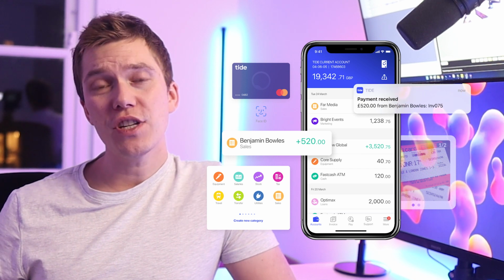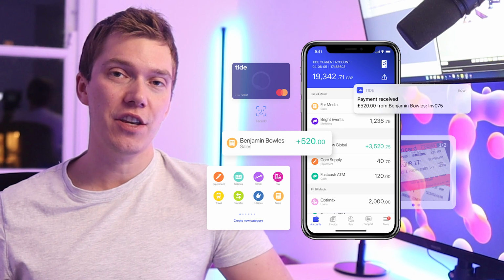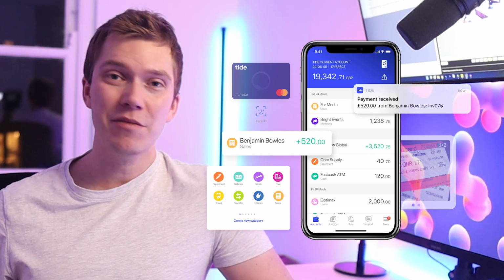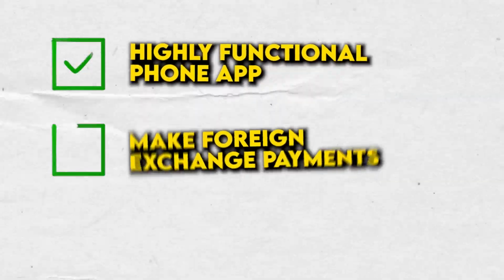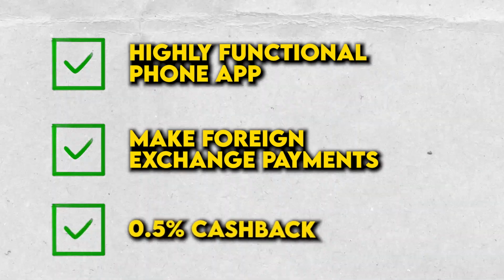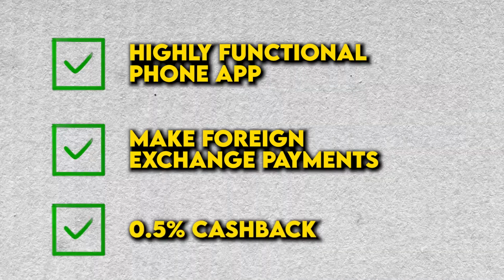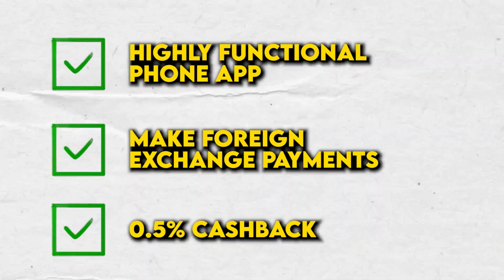You can raise invoices for your customers, apply tags and comments to any expenses that you've made, which is great for accounting purposes, and loads more. You can also make foreign exchange payments to overseas suppliers for a small charge, and with the cashback account, get 0.5% of your expenditure reimbursed to you every single month.